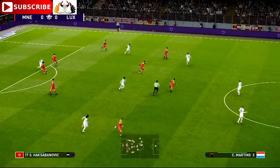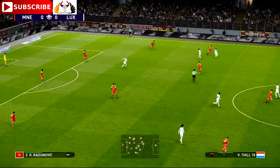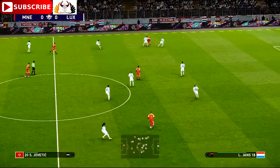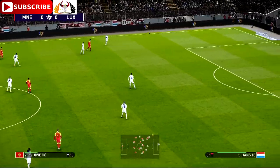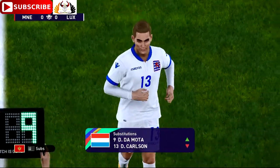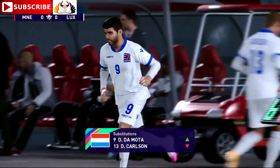And that's been levered clear. Forward it goes. Well, that's where he wants it. Throw in. There's some activity down on the touchline. It seems there's going to be a change.